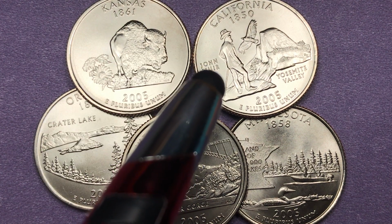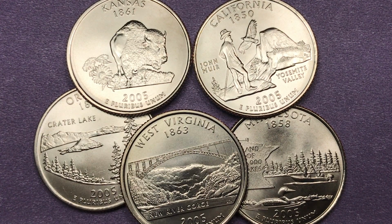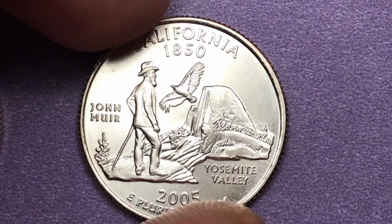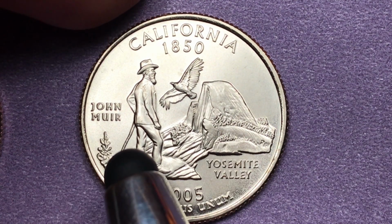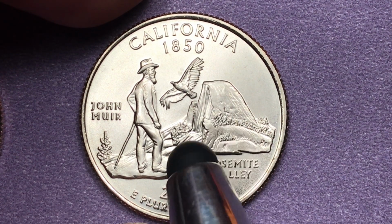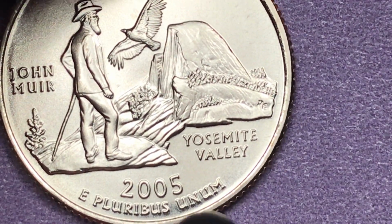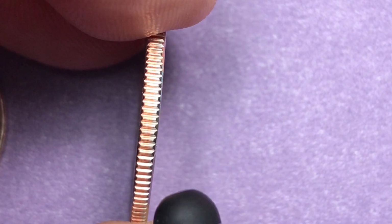By the time we get to 2005, we're talking about the 31st in the state quarter series. Right here, California, 1850. And the 1850 is the year it came into the Union. This is John Muir walking along the Pacific Coast Trail or near there. The Yosemite Valley is a California condor there. It says 2005 at the bottom, E pluribus unum. This is a clad coin. It also came in a silver mint set.